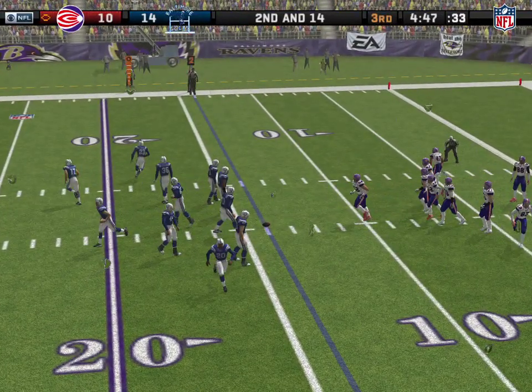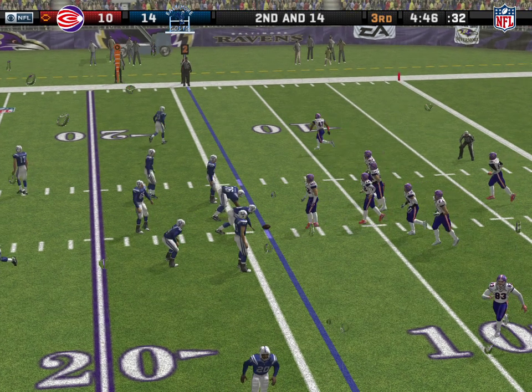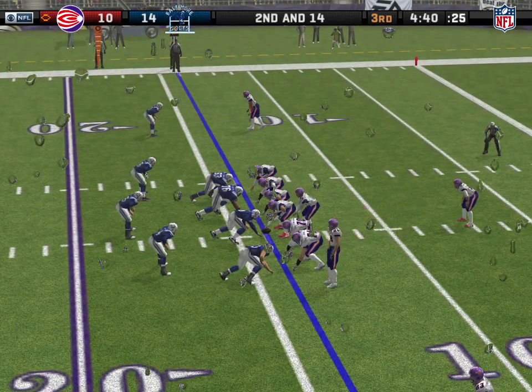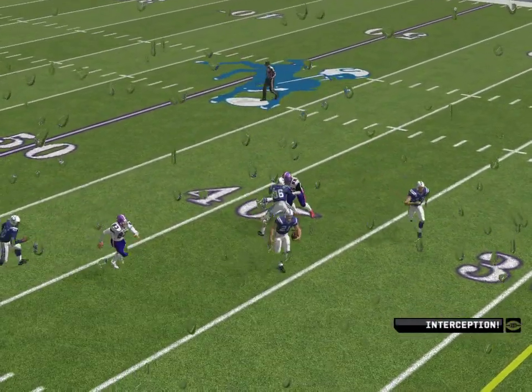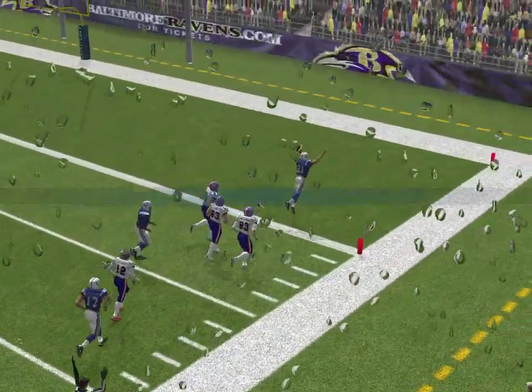Pressure gets the pass off. It's going the other way. The 30, the 20, the 10. Dives, touchdown.